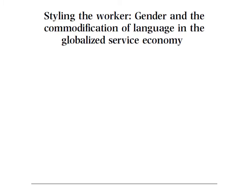And then the second part of the title, if it's a two-part title like this one, usually is just a fairly straightforward description of what the study does or looks at in very practical terms. And this one here, as you can see, looks at three things: gender, commodification of language, and the globalized service economy. And of course you may not understand these terms, although gender is pretty obvious, but you need to understand them before you finish the paper.